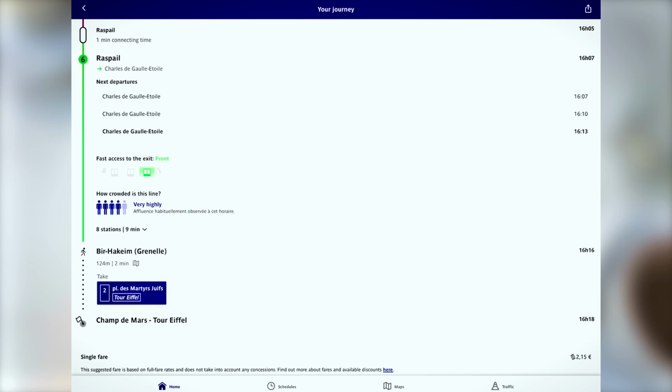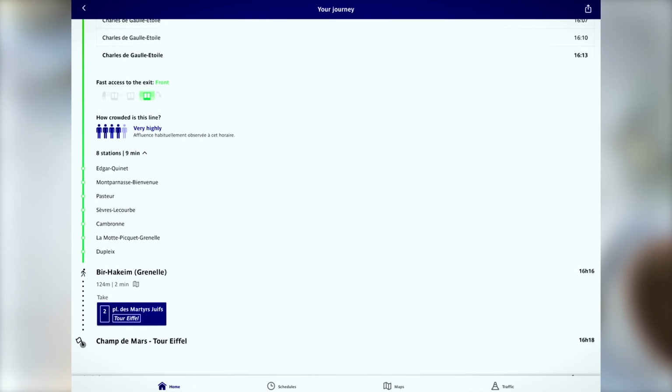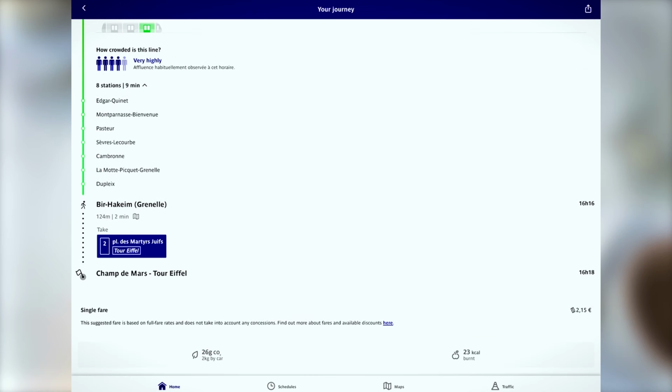And again, how long am I going to be sitting on this train? Well, not as long as the other one, right? We've got 8 stations. That's going to take us 9 minutes to pass. Edgar, Montparnasse, Pasteur, before we get to Beer. And we get off at Beer, and that is our final stop.